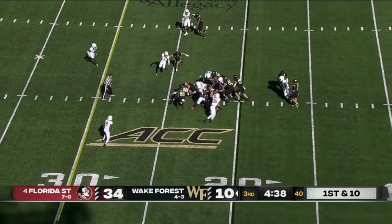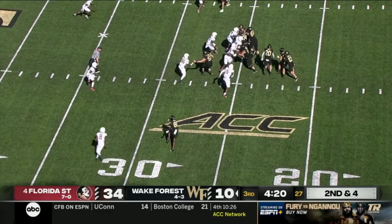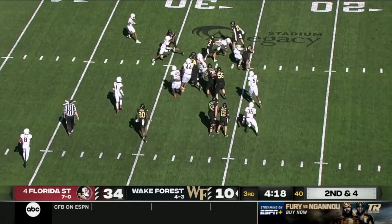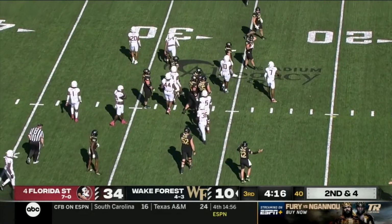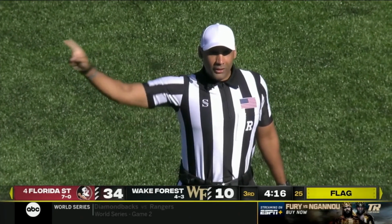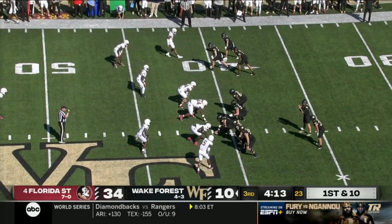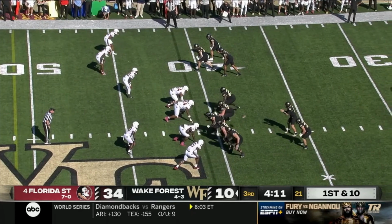All right, Kevin, thanks very much. Tate Carney starts this drive. We've got BYU in Austin to take on Texas. Duke Louisville this afternoon as well. And then, of course, Coach Prime with a personal foul. Horse collar tackle. Defense number 7. 15-yard penalty, automatic first down. Got to keep the fingers out of the back of that jersey.